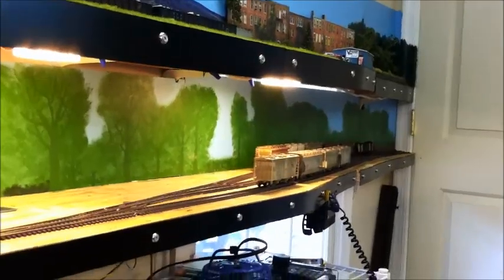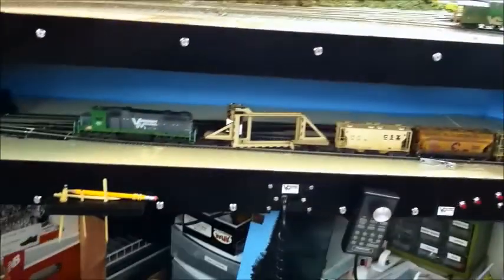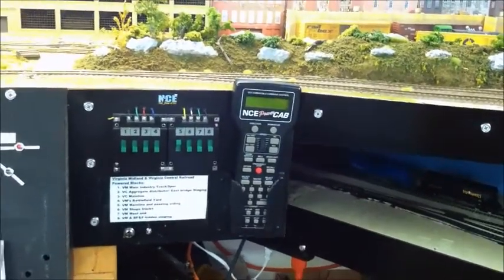Alright, my last little change on my layout is on the branch line. The branch line is on the lower level. This is my messed up workbench right now. Work desk, I should say. This is St. Just over here. And as you can see, it goes into the hidden staging. I wouldn't say hidden staging. Hidden trackage, and then goes all the way over to Orange.